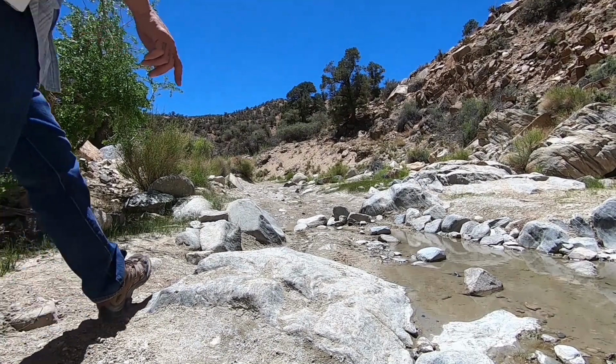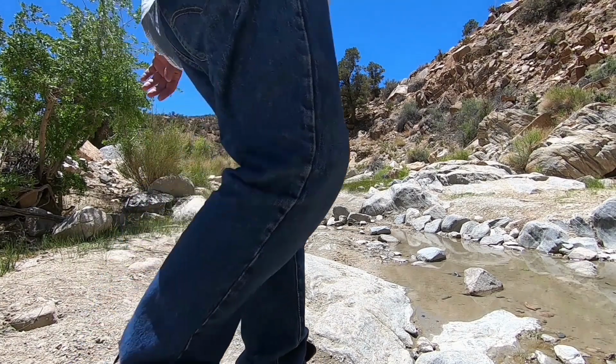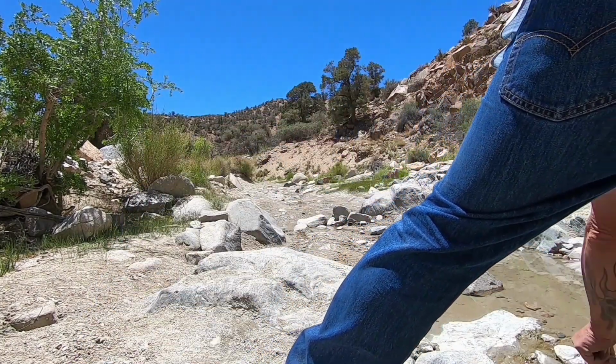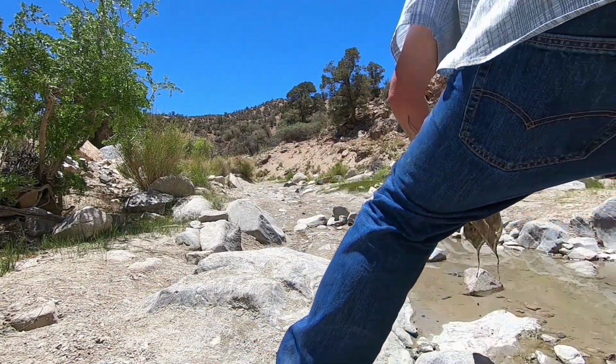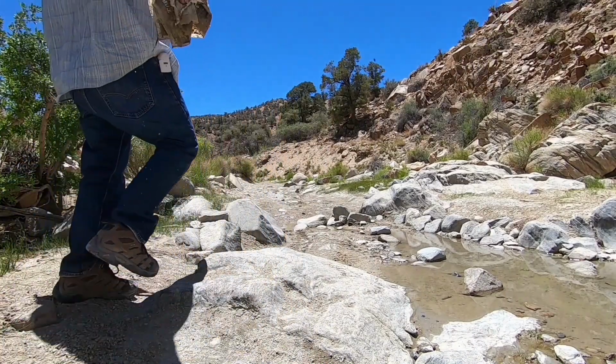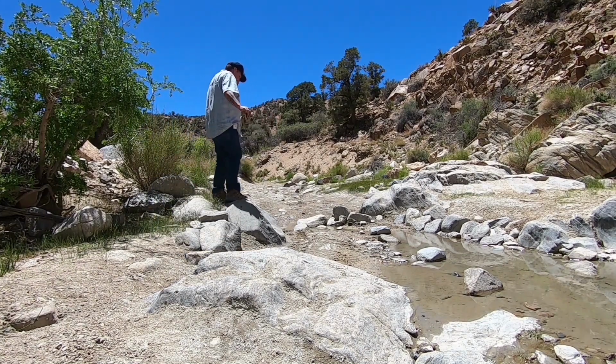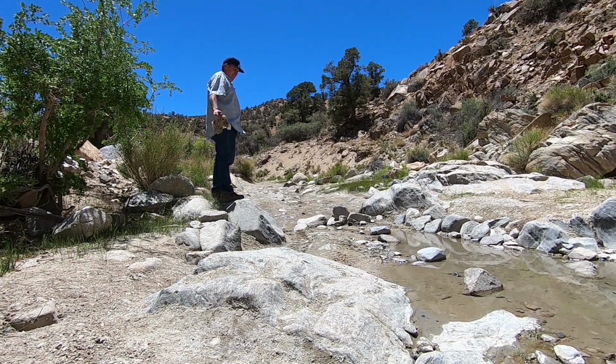All right. First off, pack it in, pack it out, folks. I ain't gonna play in a mud hole with trash in it. All right. A lot of people stacked rocks in this thing.